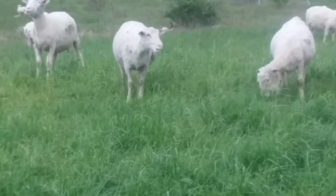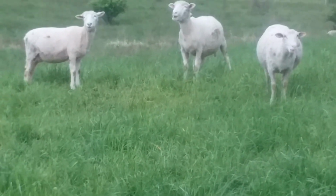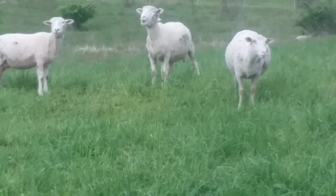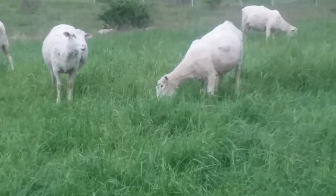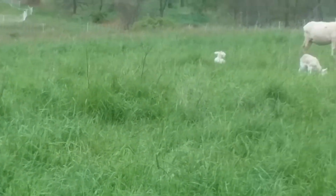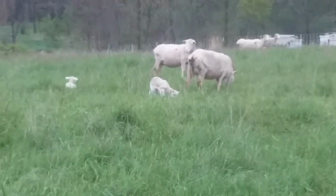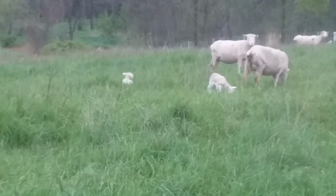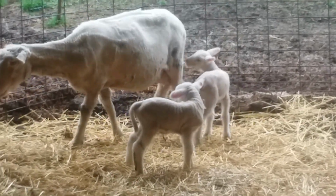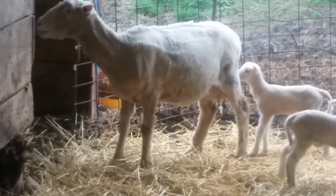Since we're out here on pasture, we don't have the lambing jugs, which are little individual pens, like you would have inside. We can move them in, like the ewe we're going to show you, if we need to. But for the most part, we count on the ewes doing their own thing out here, and it does work fine. Occasionally, things get a little mixed up. So today we're going to talk about mismothering and a way to deal with the situation we've got here.